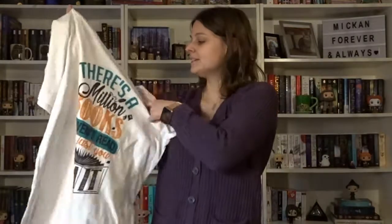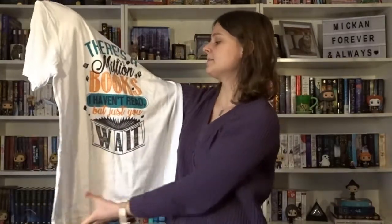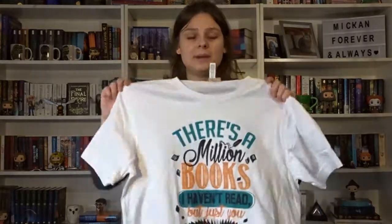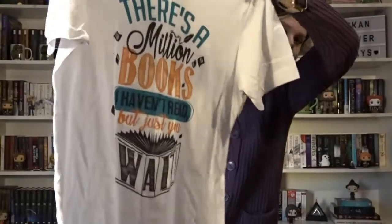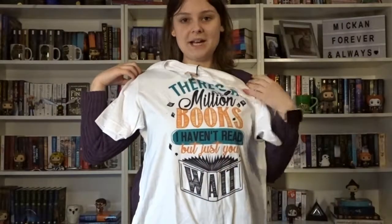And then we've come to the last t-shirt. Here we have it. This one is actually softer than the other one, but it's a different kind of t-shirt, I believe, because you can choose different designs. It says, "There's a million books I haven't read, but just you wait." That should probably be my life motto at this time, because I have a huge TBR. But, you know, I'm working on it. I don't know if you can see the entire thing right here. I love that there's a book down here. So these are awesome.